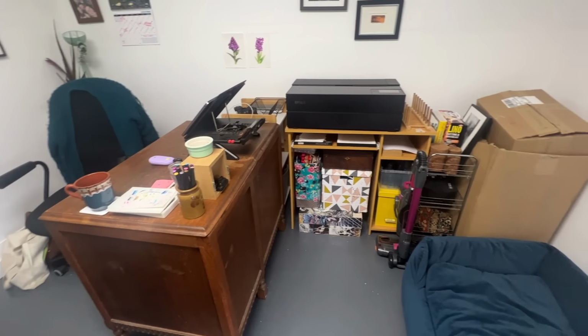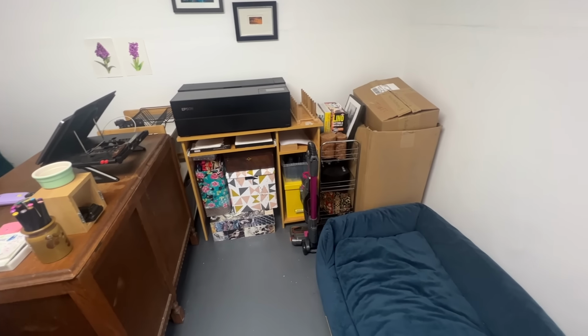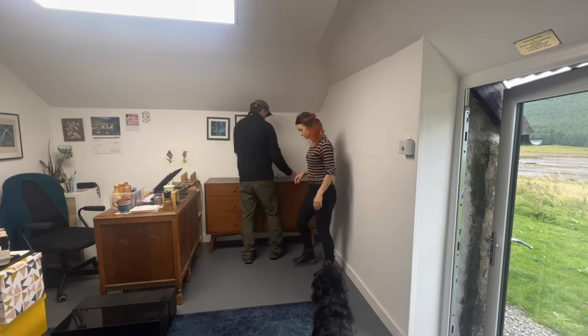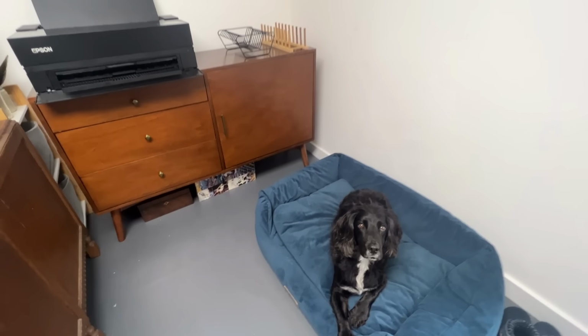You might remember when we first moved in, the corner behind you, I had a little ramshackle desk that had my printer on it and loads of boxes, and it was really messy. I got this beautiful sideboard which I found on Facebook Marketplace here on Skye, and it fit perfectly in the space and it made it look so much neater. But this side looks awful.